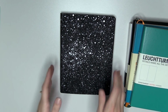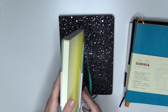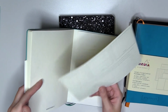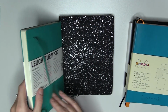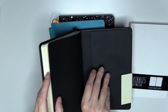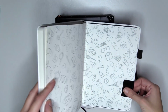Other features to note about the books are that the Nuuna has no inside pocket, no expandable pocket so that you can put your little bits and pieces in. Leuchtturm does have an expandable pocket, and it also comes with some archival stickers so that once you've used your book you can label it up and remember what it was all about. So yep, you have your expandable pockets here. The Goalbook, yep, you have your expandable pockets. The Webnotebook has an expandable pocket, and Scribbles That Matter also has an expandable pocket. A very pretty one actually as well, with all the little doodles on.